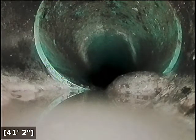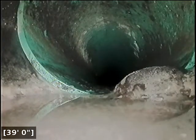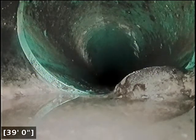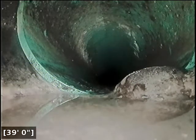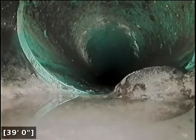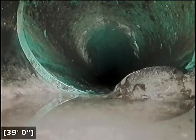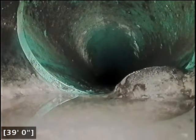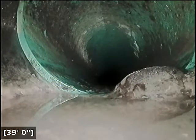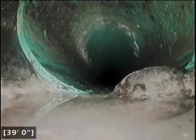Locate this. So right here at this transition, there appears to be a separation. You can kind of see the seam from the ABS on the bottom right-hand corner of the screen, and then there appears to be an obstruction that appears to be caught inside the lip where the joint is. So we did locate this. It appears to be located in the front yard. We're going to continue pulling back.